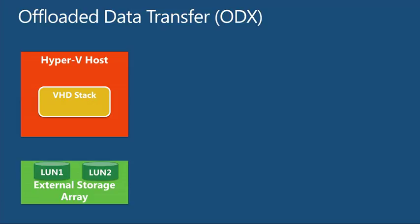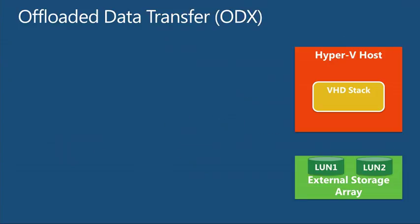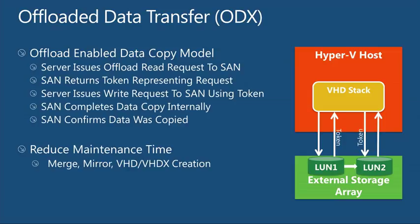ODX is a new technology that we're enabling in Windows Server 2012. And this is where we offload data transfers directly to the SAN rather than doing them in Windows itself. So historically, to move data around on a SAN, we would copy that data into memory on the Windows server and then copy it back to the SAN. This is very inefficient, especially with modern SANs, which have a lot of intelligence about what's actually happening with their storage.